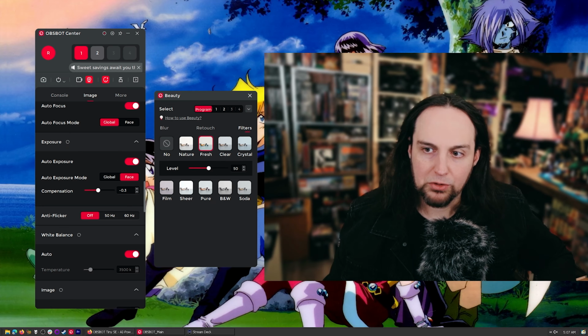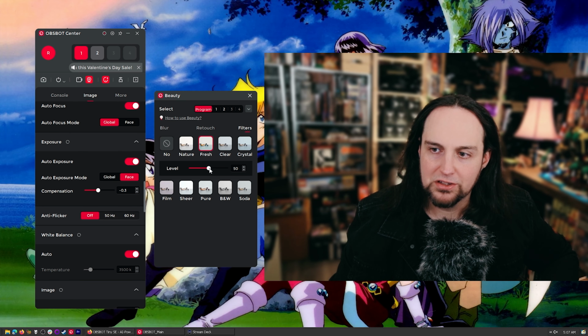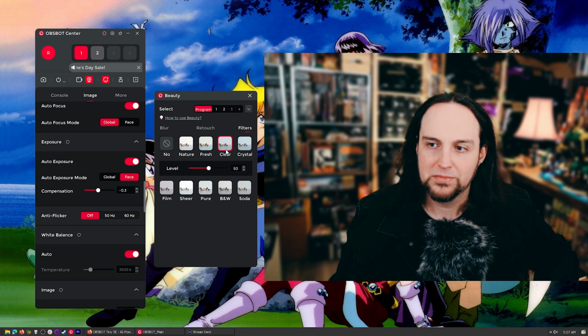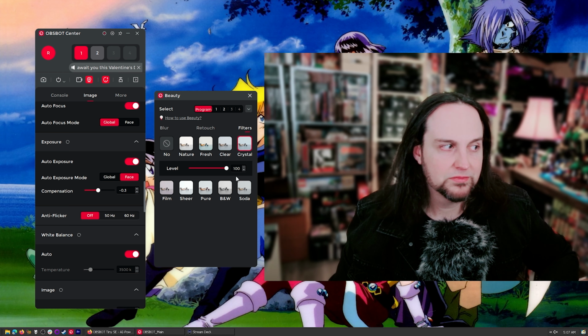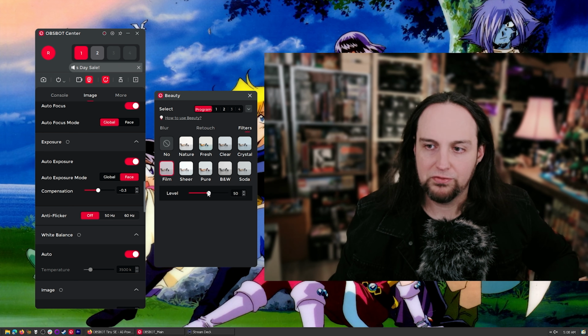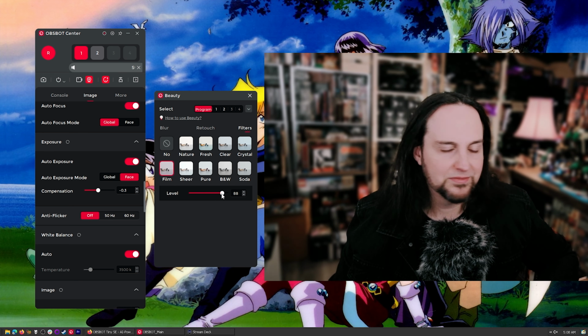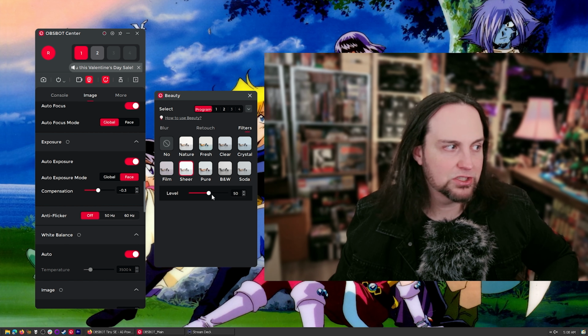But that's just me. All right, we're going to go through a few more of these and just let you see them. There's nature, fresh, level, bring it up, clear. Looks all right. Crystal. Bring it all the way up, all the way down. Film. I feel like pure looks more like film than film itself, but pure also kind of gets rid of a lot of your contrast. Sheer.